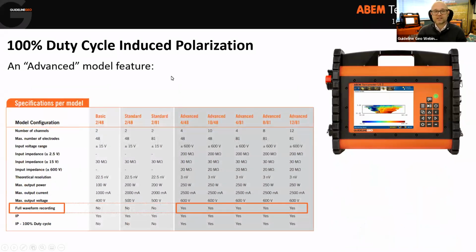So this 100% duty cycle mode is an advanced feature. It's on the advanced models of our Terrameter LS2. If you've looked at the tech specs, if you know our instruments, then you'll know that we have a range of models from basic through standard up to advanced. And so it's the advanced ones that have this capability.